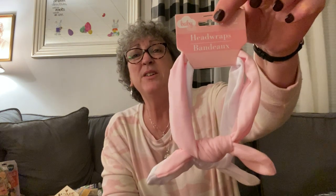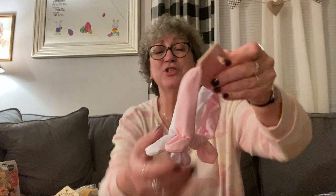I picked up another pair of these little headbands for Evie. I got her a set of these for home for Easter, but I just got these to maybe when she's here, dress her up or take pictures or something. They're just the cutest little headbands. Love them. Got those for Evie.